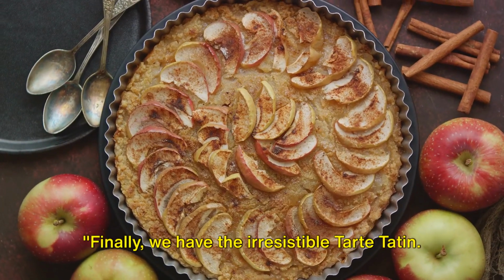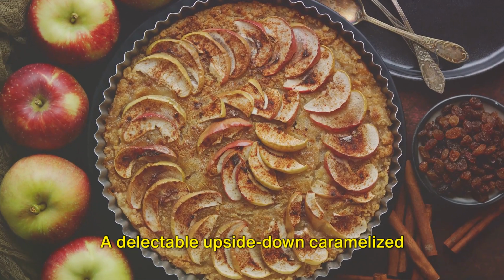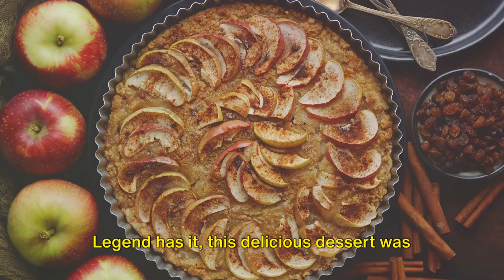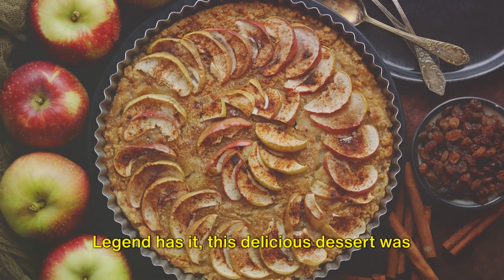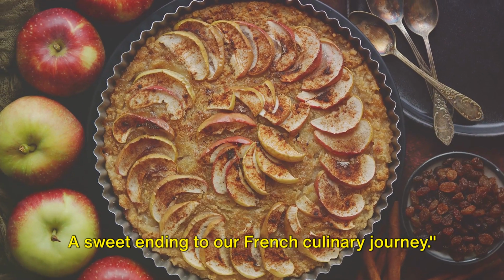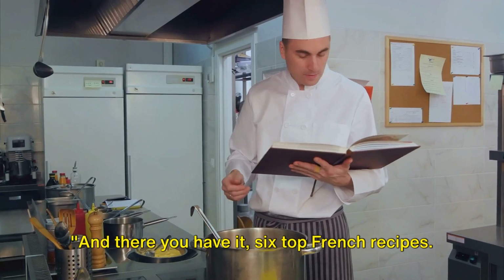Finally, we have the irresistible Tarte Tatin, a delectable upside-down caramelized apple tart with an intriguing backstory. Legend has it, this delicious dessert was a serendipitous creation of the Tatin sisters, a sweet ending to our French culinary journey. And there you have it, 6 top French recipes.